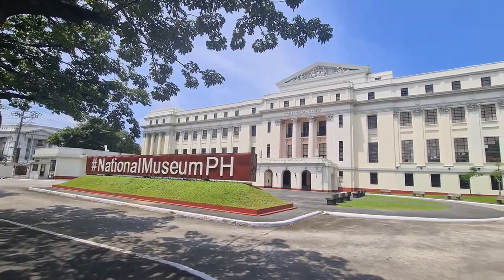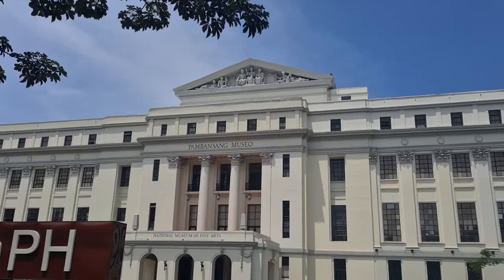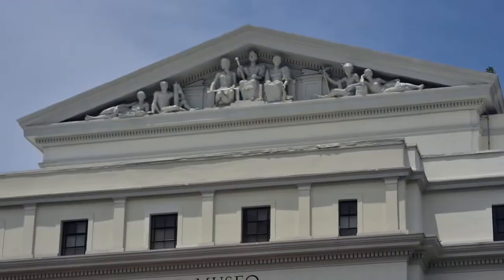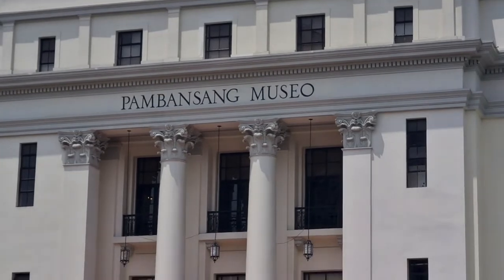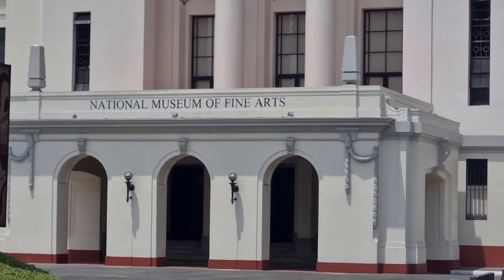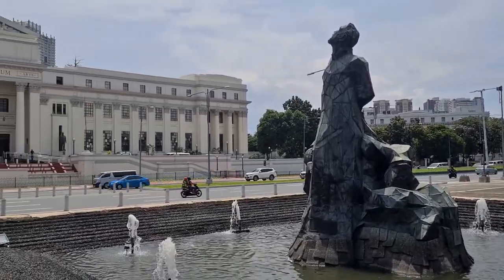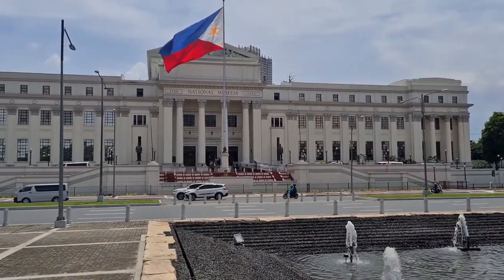The National Museum of Fine Arts is home to 29 galleries and hallway exhibitions comprising of the 19th century Filipino masters, national artists, leading painters, sculptors, and printmakers. The museum also contains art loans from other government institutions, organizations, and individuals.